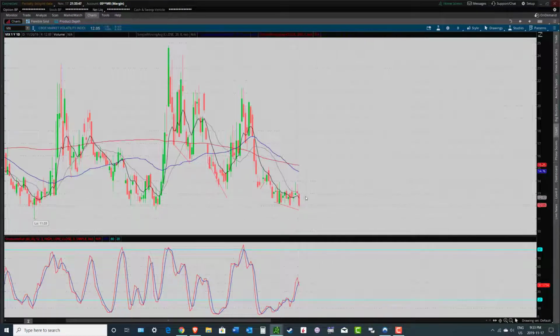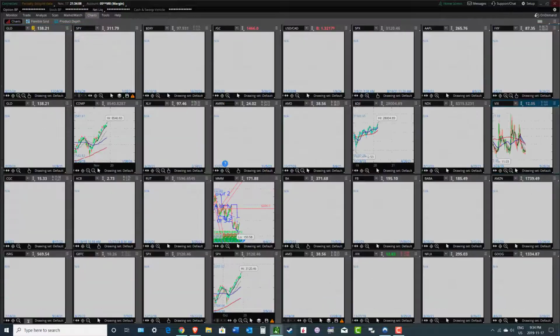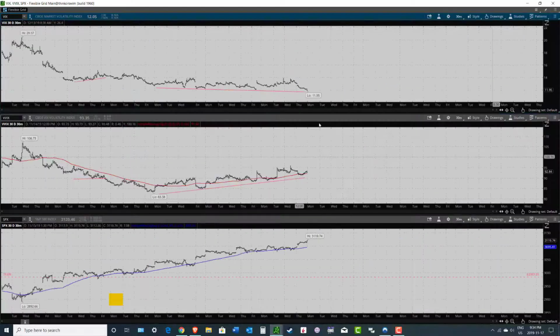But again, there's nothing compelling here about VIX having a spike. You just kind of know it's going to happen at some point within the next however many weeks. So there's certainly nothing as far as red flags go on the VIX that would indicate there's any kind of pullback starting yet. But let me get to the VIX VVIX tool, and we'll take a peek at that.